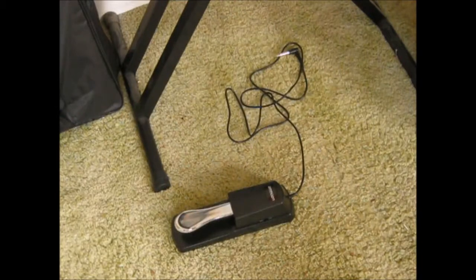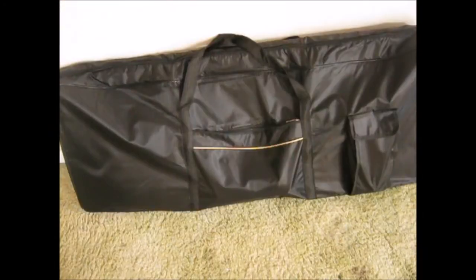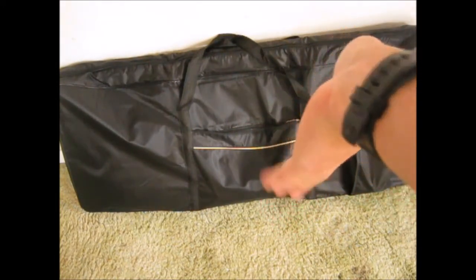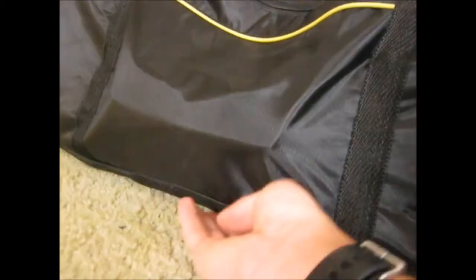Now let me see how the big pocket does with my sustain damper. Again, the pocket really should unfold on the bottom so that it's wider and so that you can jam it down in the bottom easily. It was a pretty tight fit there in the bottom.